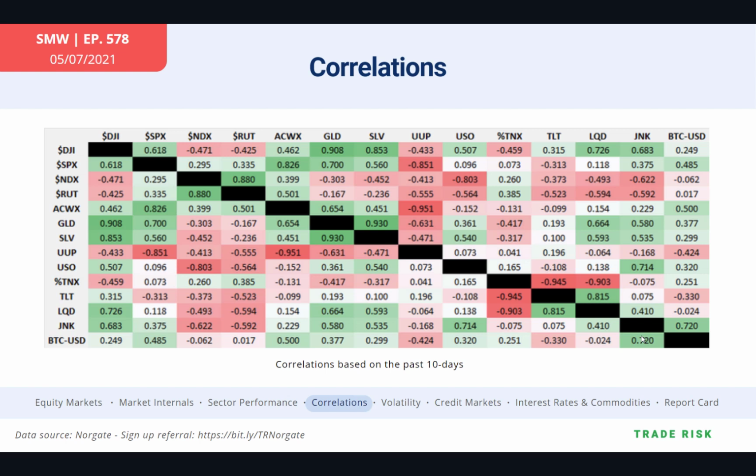If we look at correlations, a couple of things to point out. So we're back to a 10-day correlation. This is our usual look back here. It can be very noisy, and so we always take this with a grain of salt, and we look at these numbers to pique our interest, see what the narratives are, see what's working and moving together. And a couple of standouts today, 2 standouts today.